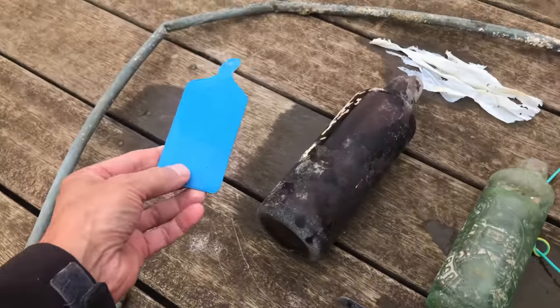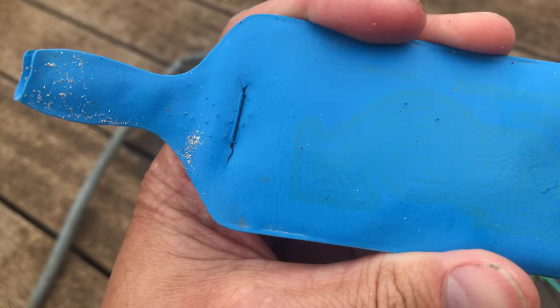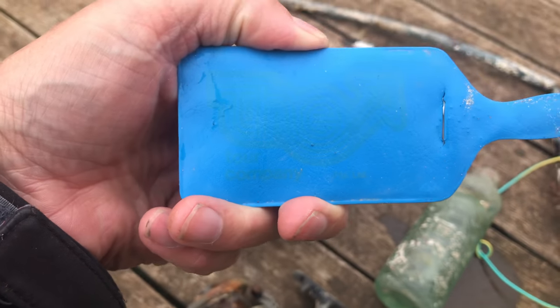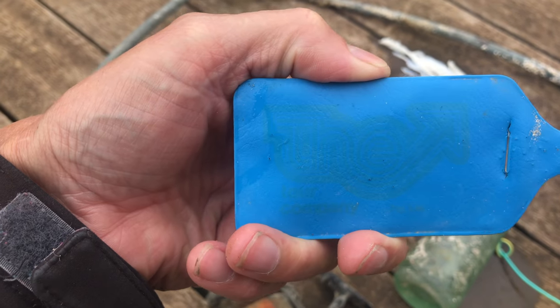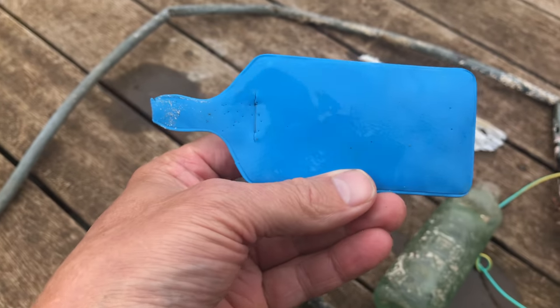And we've got this tag thing here. What's it say on there? It's got something on there. What's it got on there? T-H-E maybe, with an arrow? Not sure what that's all about.